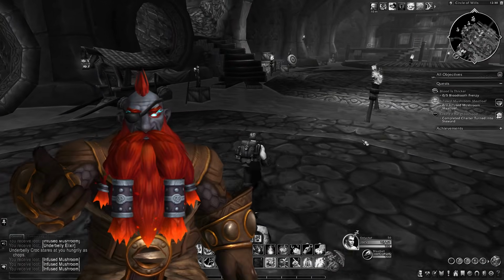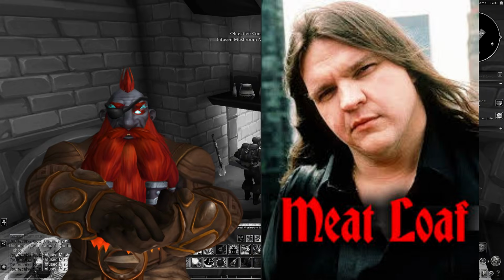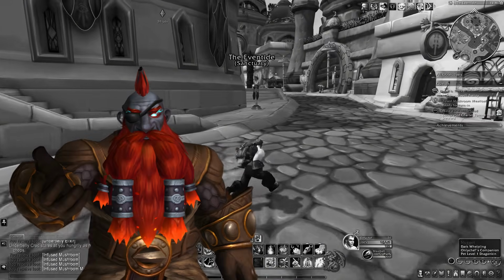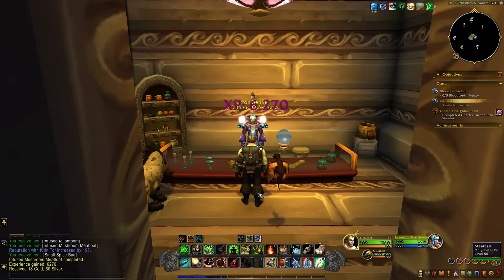Hello my American cousins in the comments. I know a lot of you guys are American in my audience, so do you like meatloaf? Is it something you eat often, or does it vary from state to state? Let me know.